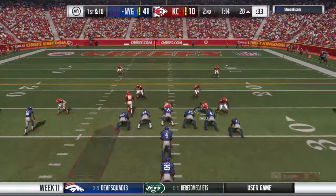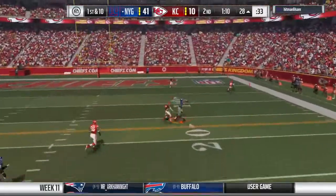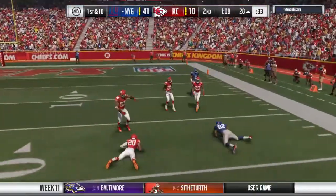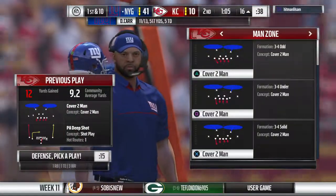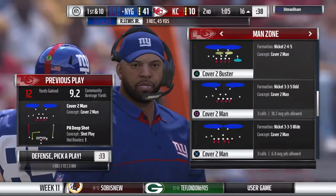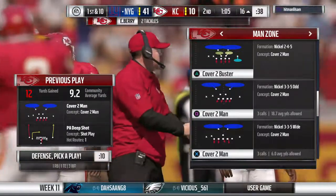And they're going to hurry back to the line now. Now Carr. Caught right side. It's Lewis. And he's brought down. It'll go as a gain of 12. And the Giants are going to get a first down. And with that completion, he's now north of 200 yards here in the first half.